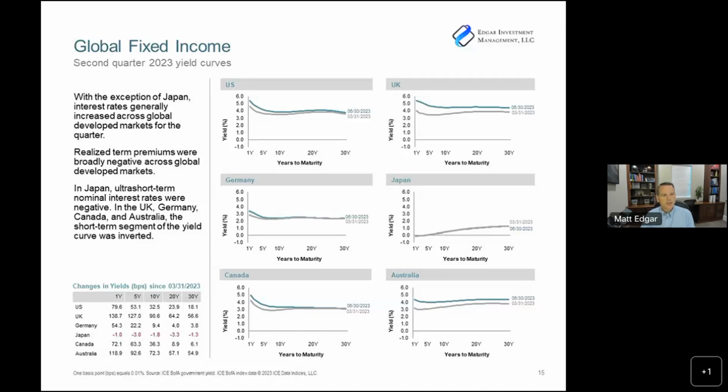So let's take a look at the global fixed income. Really, really interesting things happening here as far as fixed income goes. If you can be interesting in fixed income, what you'll see is all global fixed income markets, with the exception of Japan, have inverted yield curves. So what does that mean, inverted yield curves? Well, let's take a look at the US yield curve at the very top middle there. A yield curve basically plots your interest rate by maturity. So as you go along the x-axis, the longer maturity, the further out the x-axis you get. And then you have yield on the y-axis.